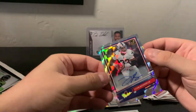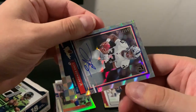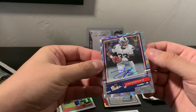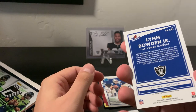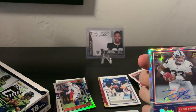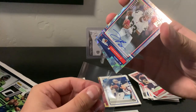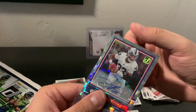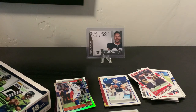A little bit of a checkerboard. It's out of, what is it out of? I can't quite tell. 299, it looks like. 299. Sticker auto, Lynn Bowden Jr. I'm stoked about that. That's cool. Hopefully he balls out this year. We'll get that into a sleeve really quick. Hey, I said I wanted a Raiders auto, right? We'll take it. It's not one of the big ones, but very nice. Let me get that on here. Get it into a top loader.